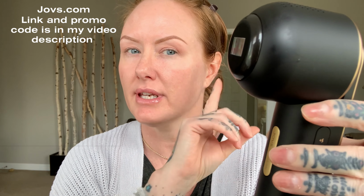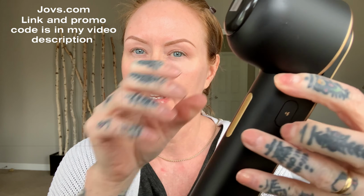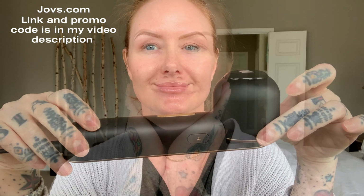You hold onto the power button, that turns it off. You can hear the fan. It's going to be running for a little bit, cooling off the device. So can we just take a moment and appreciate the glowing skin? This is with no makeup, no product. This is my skin. It's not bad for 48. I love how bright and glowy my skin looks after using it.